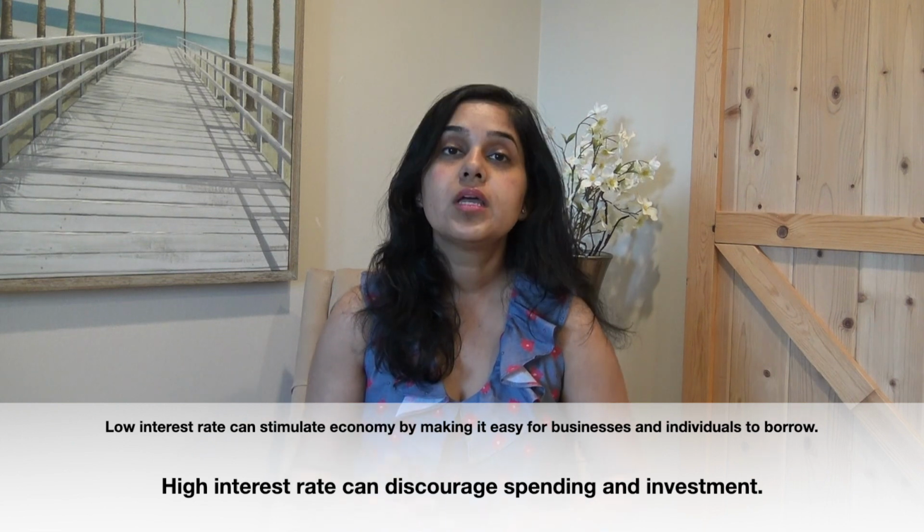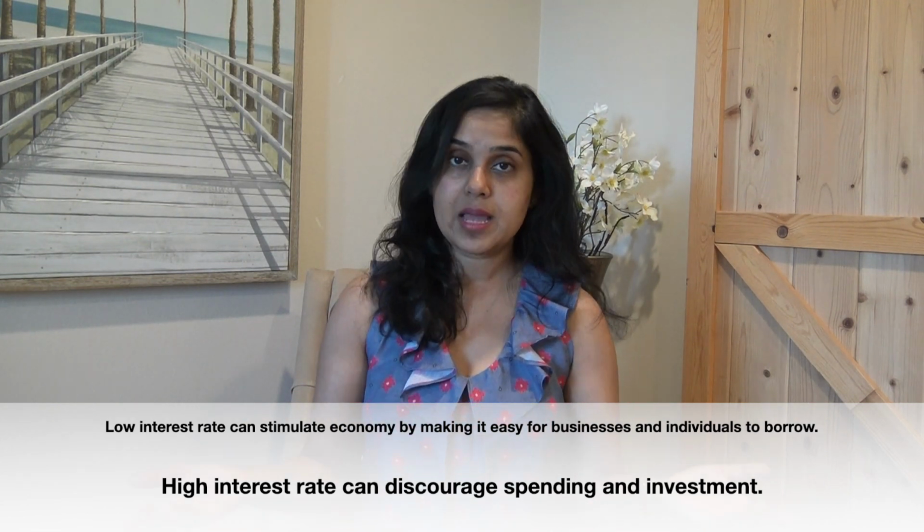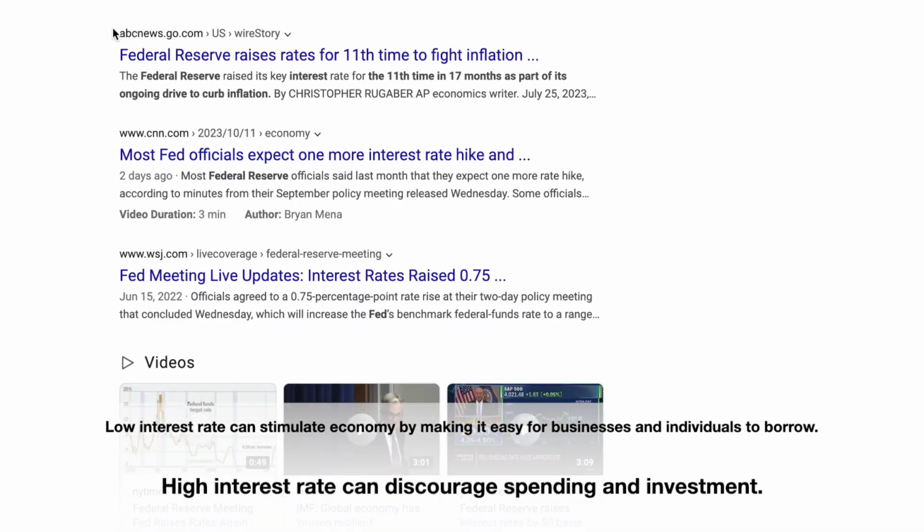Interest rates set by central banks also play a crucial role in the economy and influence borrowing costs for businesses and consumers. So, when interest rates are low, it can stimulate businesses and encourage consumers to spend, fostering economic growth. On the other hand, higher interest rates can discourage borrowing and slow down economic activity.